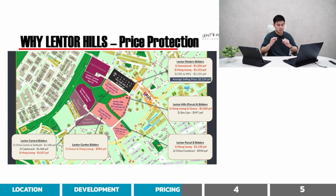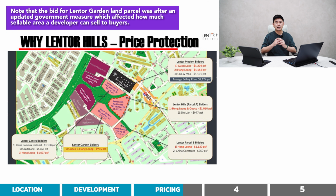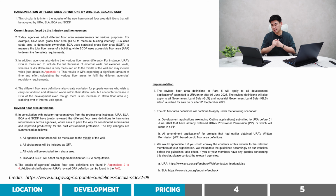Now to get back to the piece of land that was recently bid for in Lentor Gardens, which Guocoland and Hong Leong Group bid for at 985 per square foot. Yes, it is lower. But one thing that people have to realize is this. This piece of land was bid after government measures affected how much saleable area the developers can sell to buyers. Now what am I talking about? What people need to understand is that the government actually introduced new rulings on the redefinition of GFA, or what we call gross floor area. And it negatively affects the saleable areas that developers can charge buyers for, which means things like AC ledgers, which didn't used to go into the total GFA, but are still charged to buyers as part of the saleable area, are now part of the total project GFA.